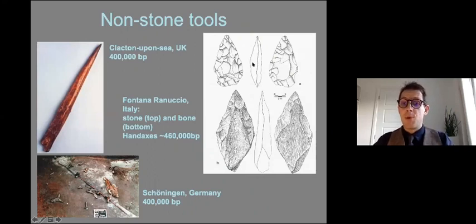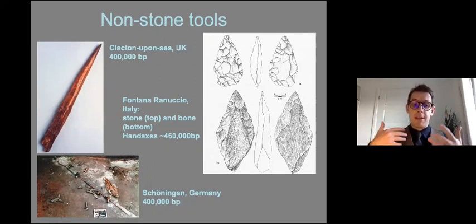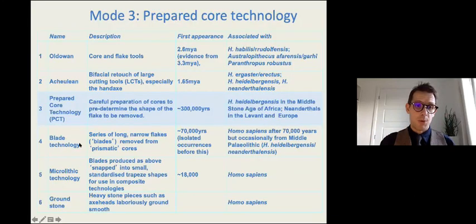And in Italy, we also see, and at other sites across Europe and around the world, not only are hand axes made in stone, but they're also made in different raw materials like bone. And here's an example of a bone hand axe being knapped at about 460,000. So why that's significant is that there's a cognitive development here where the knappers of hand axes are able to cross raw material mediums to produce the same sort of object that they want to. And that's quite a broad cognitive Rubicon.